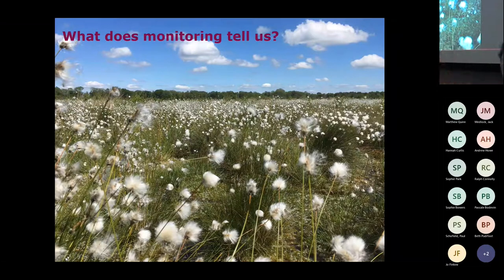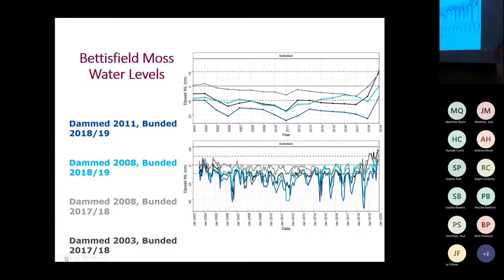Okay, I'm just going to go through a few of our monitoring results. This is a very quick overview of what our monitoring has been showing us. The lovely picture we have there is of Bettersfield Moss, which is one of our areas which was bunded initially, so it's one of the places which we've got more results for. This is our water data for Bettersfield.